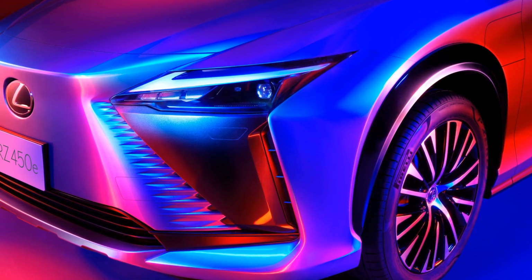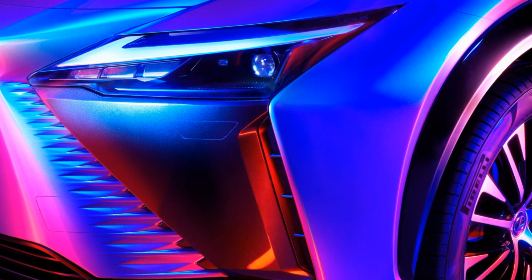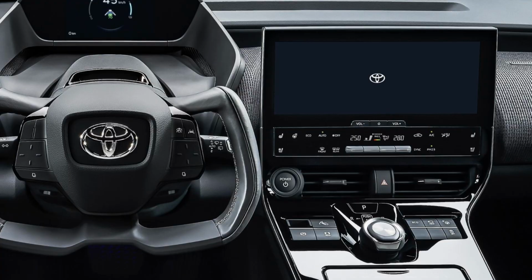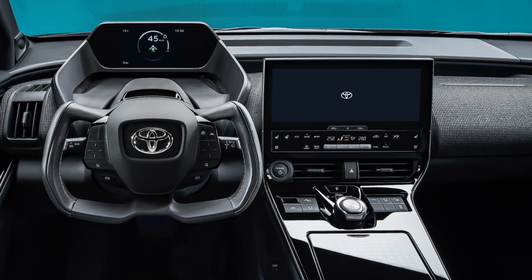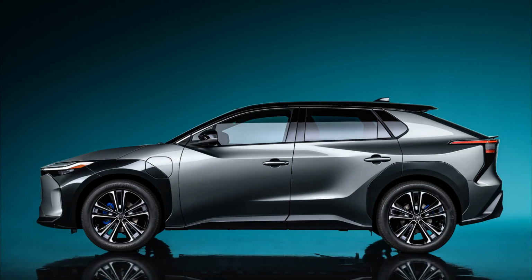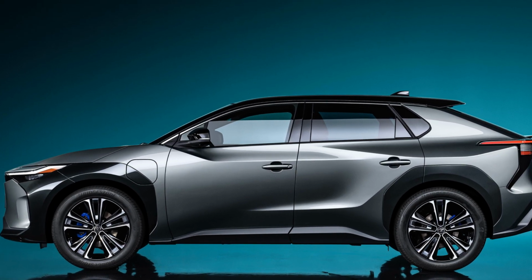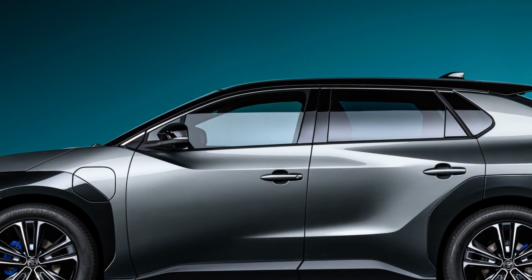Toyota and Lexus have built electric vehicles before, but the Toyota bZ4X and Lexus RZ are their first vehicles on the new dedicated electric e-TNGA architecture. With Toyota a mass-market brand and Lexus the automaker's luxury spin-off aimed at the German triumvirate of Audi, BMW, and Mercedes-Benz, these two vehicles are positioned significantly differently in the market.